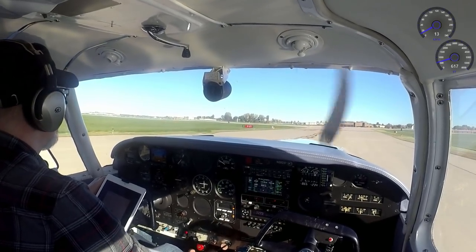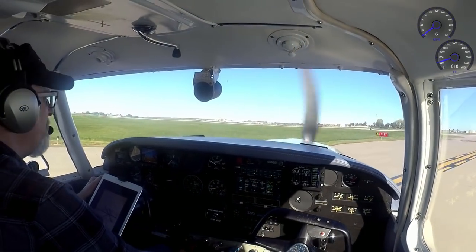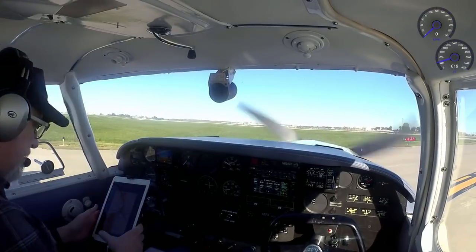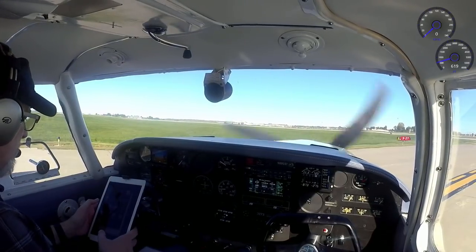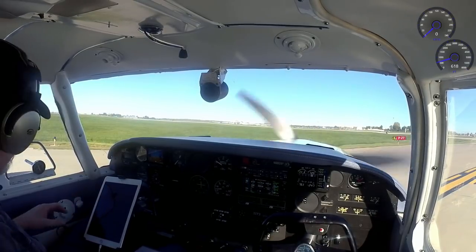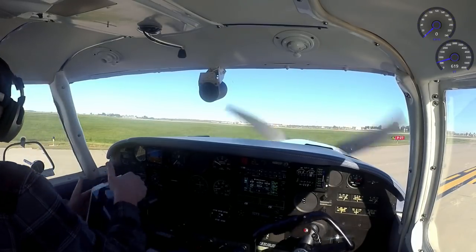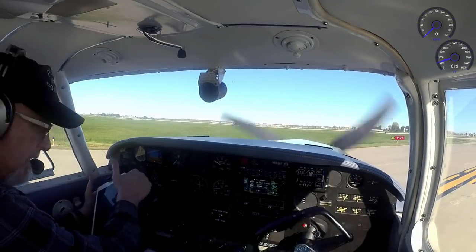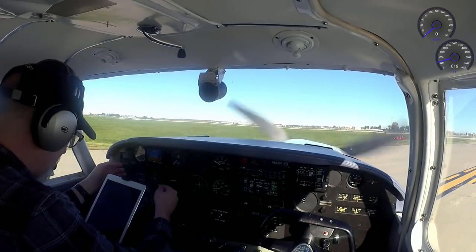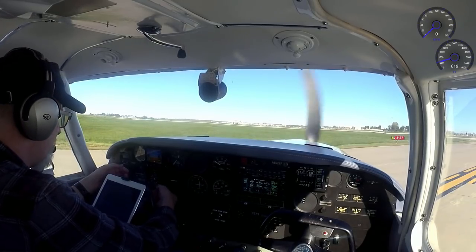All right, let's go ahead and turn a bit here, in case he taxis up behind us while we're doing our run-up. We don't want to blast him. All right, brakes set. Back to our checklist. Brake set, doors are closed and locked. Flight controls free and correct. Flight instruments, 3038, that works. And we want an outbound desired track of 346.